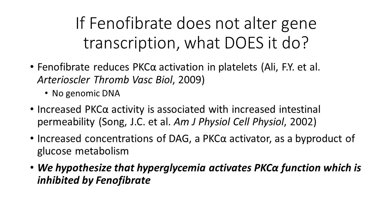We know from previous work that fenofibrate reduces PKC alpha activation, protein kinase C activation, in platelets. And as a reminder, platelets don't have nuclei, right? So fenofibrate does something in platelets without altering gene transcription. We also know that increased PKC alpha activity is associated with increased intestinal permeability, and that increased concentration of DAG, which is a PKC activator, is a byproduct of glucose metabolism. All of that made Kiki hypothesize that hyperglycemia activates PKC alpha function, which is inhibited by fenofibrate in a non-gene transcription modulation way.